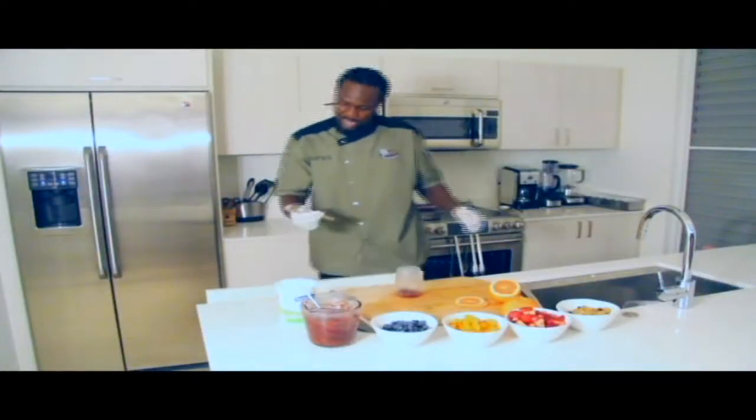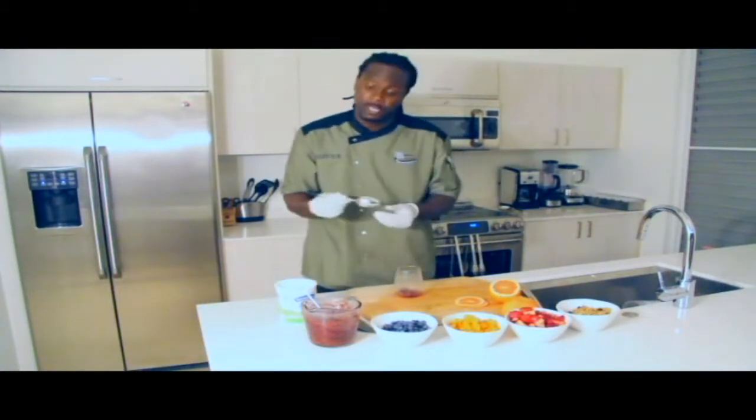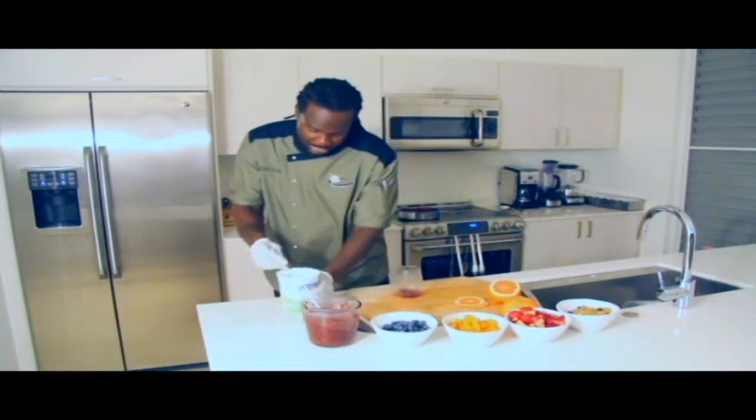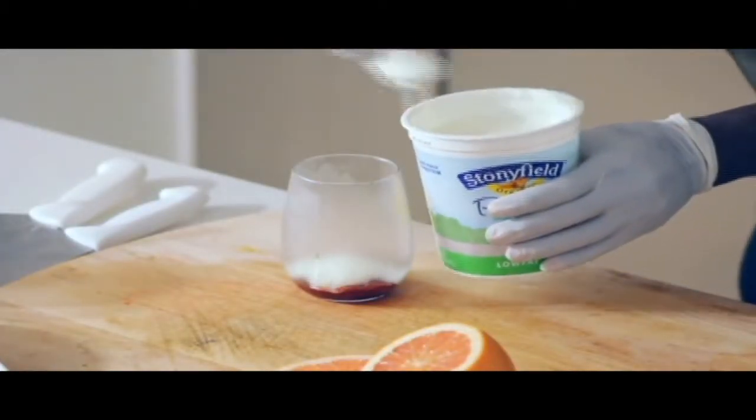They've got all kinds of name brand spoons, and this spoon here was made somewhere in Germany. And this is top of the line, I like it. Okay, I'm going to put some of that plain yogurt on there like that.